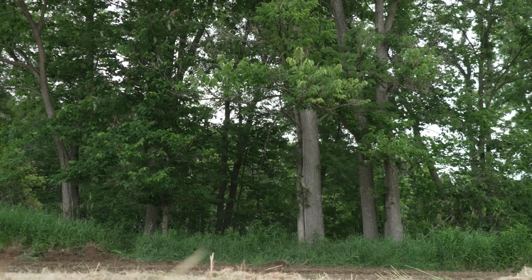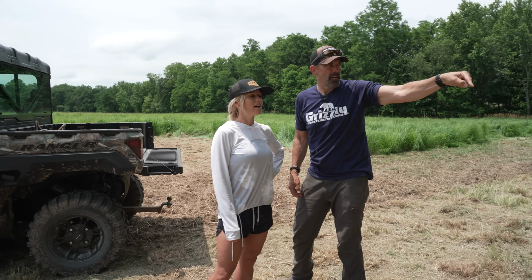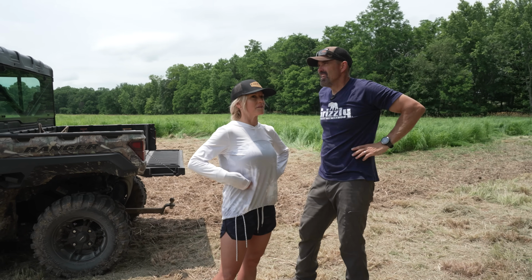But you see how we cut those lanes? We're gonna put miscanthus around, and from here you can walk down and get right in the creek bottom, go right to the crossing, and just walk right out. That's awesome. I'll back up to that thing.